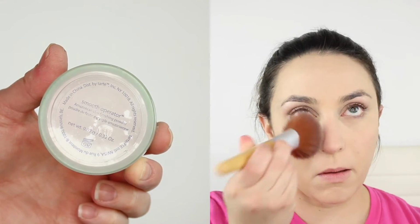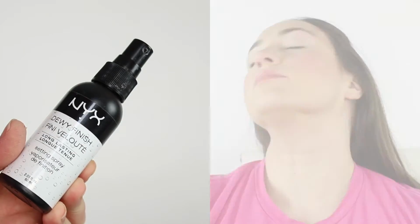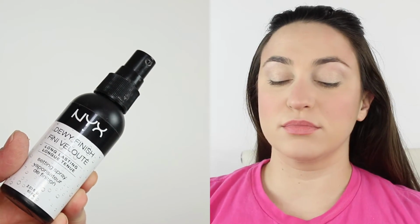And for the rest of my face, I like to use Tarte Smooth Operator, their Amazonian Clay Finishing Powder. This is a loose translucent powder. I find that it mattifies without making my skin look chalky or dry. I've been using the NYX Dewy Finish Setting Spray just because it is affordable. I think it works fairly well.